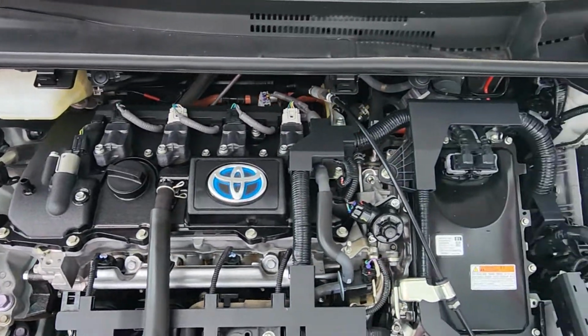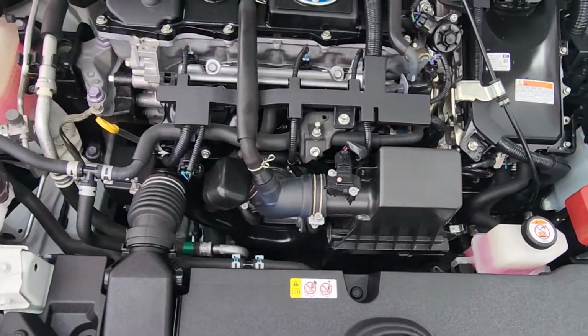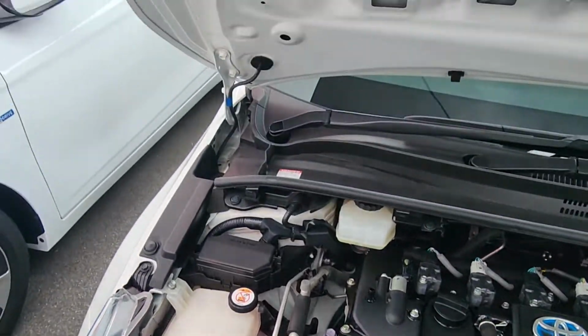There it is, hybrid motor. Still got the battery down there too. Incredibly well looked after, full service history.